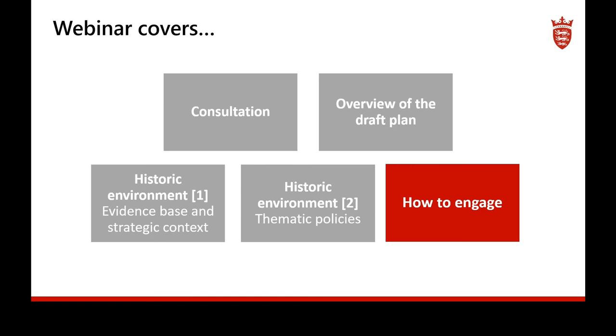Hello. I have a question about public benefit. HE1 says that significance has to be retained. And then there's a final thing. It says where public benefit outweighs harm. Who determines public benefit and how is it determined?